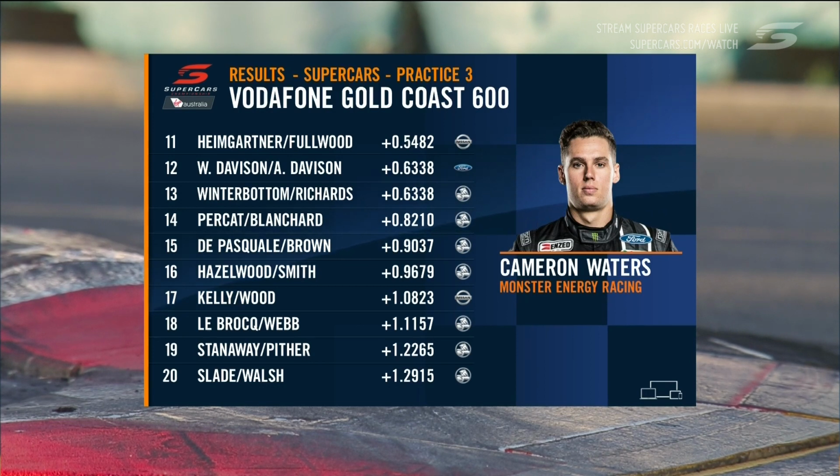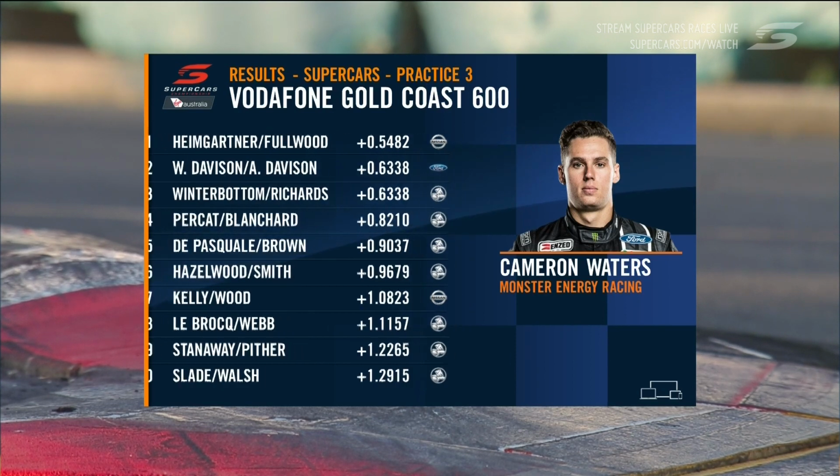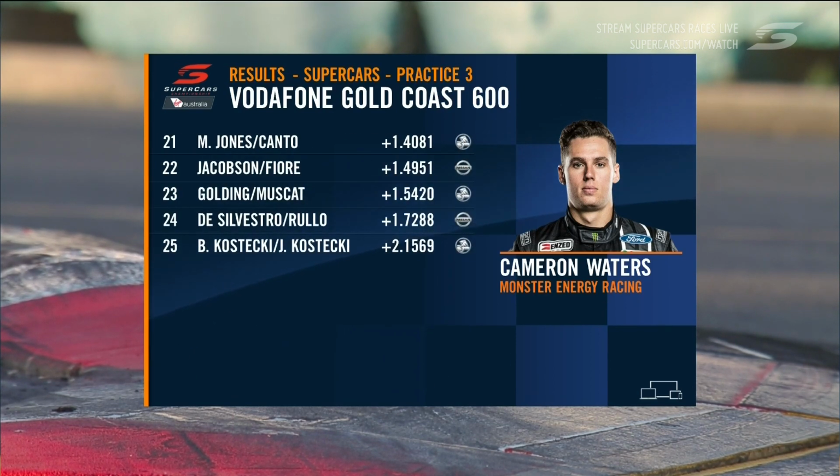Winterbottom, who was on the radio talking a bit about the way the car was behaving over the curbs. Percat, Di Pasquale with the new car. Hazelwood with the repaired car. Kelly, LeBrock, Stanaway and Slade. And our final page contains Macaulay Jones, who went up the escape road at turn 11 at one point. Gary Jacobson, who was one of the cars that was caught with the water and had the big slide.